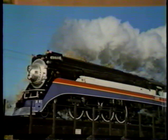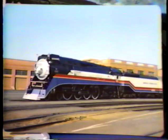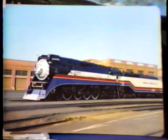She was last operated in 1976 and 1977 as the American Freedom Train for the Bicentennial. As the Freedom Train engine, she was painted red, white, and blue. She has now been restored to her original Daylight colors.